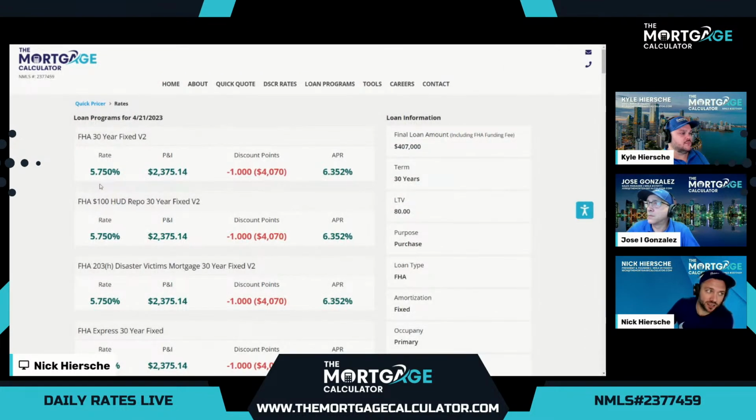So as always, FHA is a little bit lower rate here, 5.75 rate for 1 discount point and cost, and a final APR of 6.352. Remember, FHA has a yearly and upfront mortgage insurance, so that's why you always got to key in on the APR here. APR is just slightly below conventional, though, in this case. So many times in the past, FHA is typically higher. In this case, and recently with some changes, FHA is actually a little bit lower in this scenario.